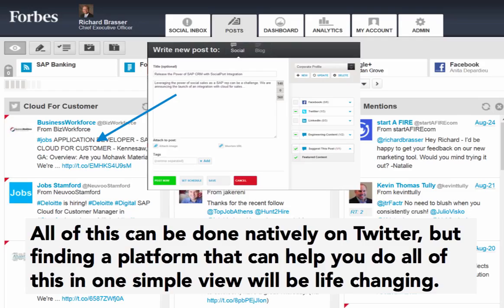And last but not least, I think all of the stuff we spoke about today can all be executed natively on Twitter, but it can take a long time to do if you're doing it natively. So I do recommend finding a software vendor who provides a technology that can help you do all this from one easy view, and give yourself more time to get back on the phone and close more deals.